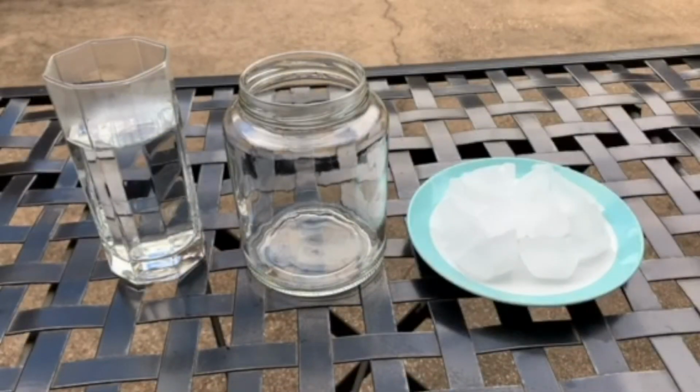For this experiment, we only need a couple of supplies. A cup or a glass with hot water, not boiling. Mine was heated using a kettle to 175 degrees Fahrenheit. A glass jar, any size will do, and a glass plate filled with ice cubes.